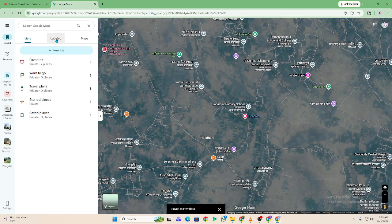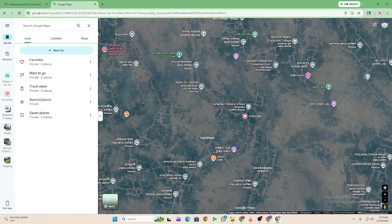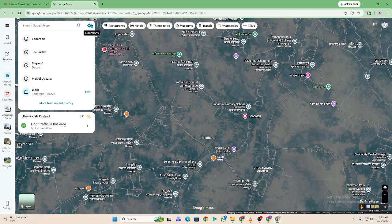So yeah, that's how to save your parking location on Google Maps in 2026. It's a small feature, but honestly, it's super useful in crowded places.